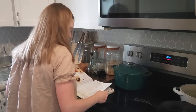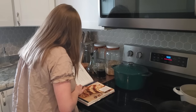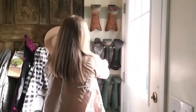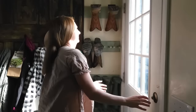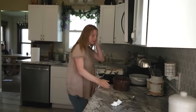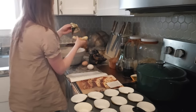Although I don't follow that system exactly, I implemented it just with some meals. It just kind of saves that question that your kids are always asking you: what's for dinner today? What's for breakfast today? What's for lunch? And I feel like it saves that bit of mental space that mothers are so in need of. We need all the mental space we can get. We have so many things we're juggling.